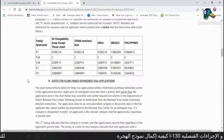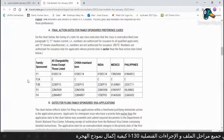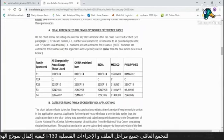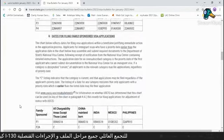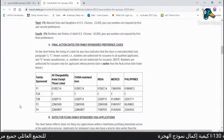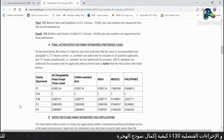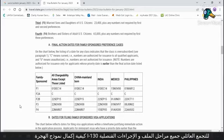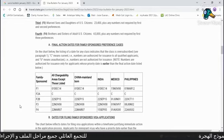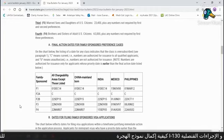Let's say that we did have to wait. This is the first chart. The first chart tells us the last day to file, and the second is the first day to file. Think of them as opposites. So let's say instead of C, we have a certain date in there. That means that's the cutoff date for when your visa is going to become available, or when your file is going to go to NVC.